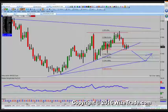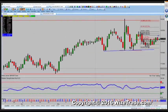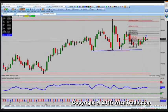Peso. Out of Mexico today we do have inflation data coming out. Just FYI, that'll come in right at the end of the morning edge, about half an hour before the Canadian data. But we're just kind of grinding our way higher here in the peso.